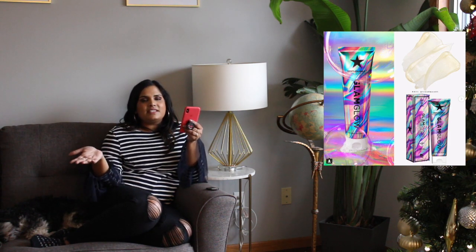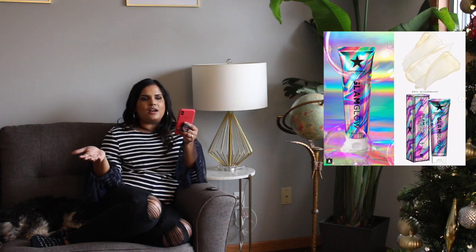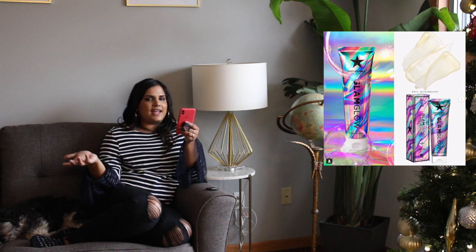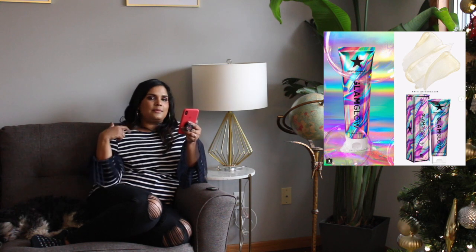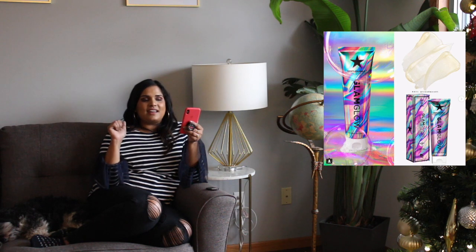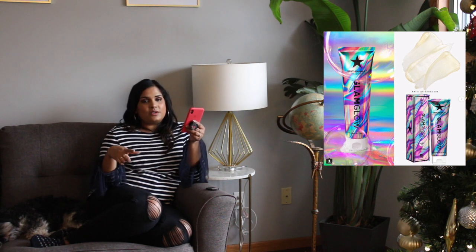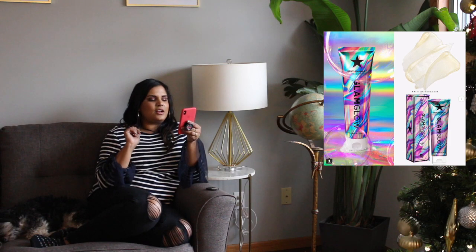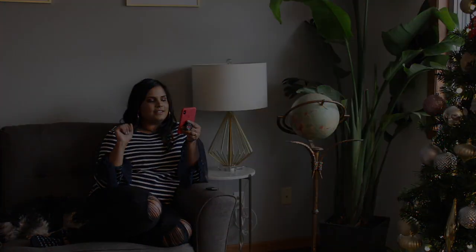I recently picked up the Sunday Riley face wash and I tried it a few times. I didn't think it was impressive for the price tag. I had the Tatcha Deep Cleanse. I picked that up in the first round of the Sephora sale. That product is excellent, and I've also been using the Soap and Glory face wash, so I feel like I don't need a new face wash at this time, so I will be passing on that.